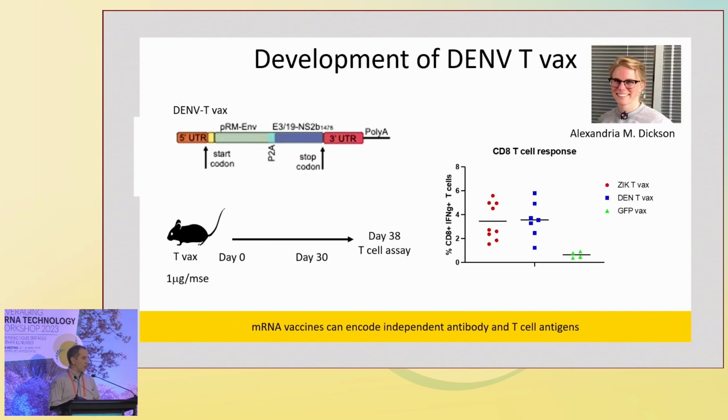Okay, so that came to another student, Alex Dixon, who has really become our mRNA vaccine guru in the lab. And we call this vaccine the dengue T-cell vaccine. And this is really where we're able to play with molecular biology and do some really exciting things. So this is our DV1 vaccine that I talked to you about in the first few slides. And what we've simply done here, we, meaning Alex, put a P2A, so it's a single mRNA open reading frame. We have the DV1 VLP, and it's followed by a single cross-reactive CD8 T-cell epitope.